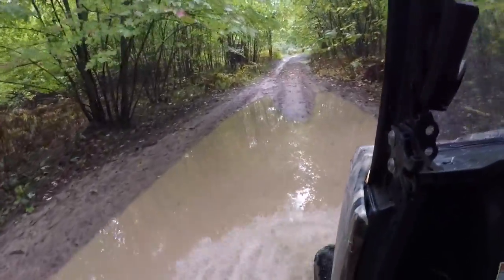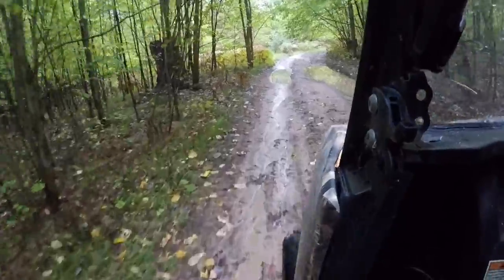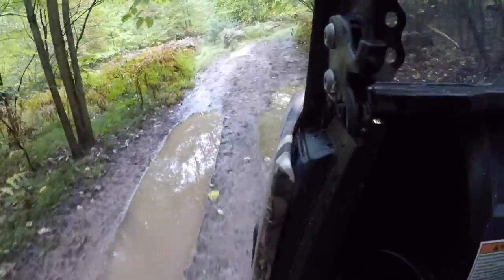Back to the shop, see if we can find that too. Take this shortcut, maybe we can get lost for the rest of the day. But actually got to get the job done, so we'll be back.